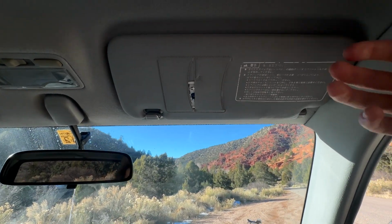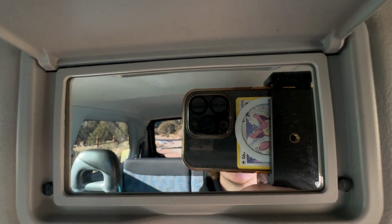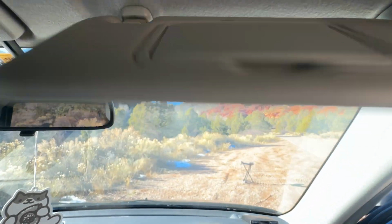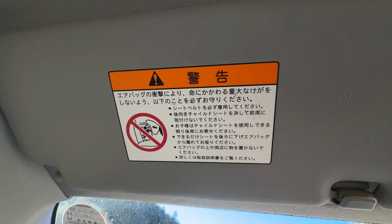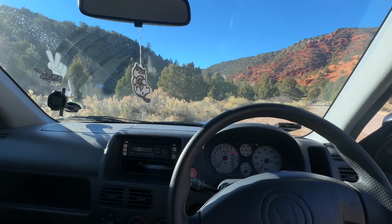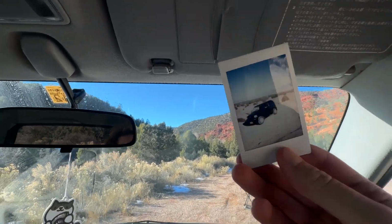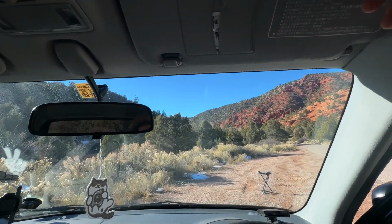As for the top, you have 2 sun visors, and the driver's side even comes with a little mirror, which is nice. I have a Skitty Pokemon card in my phone case right now, and it has all kinds of warnings in Japanese, which I do not speak. So, yeah. And you even have a little sunglasses spot up here, which I use to keep a Polaroid of my car in, just so I don't forget which one that I'm in.